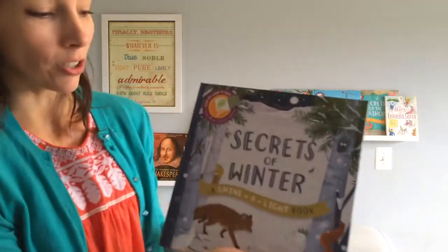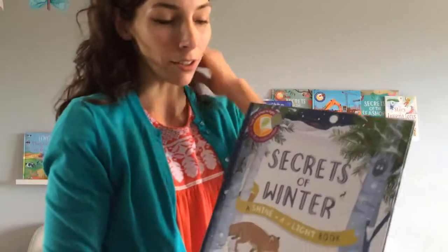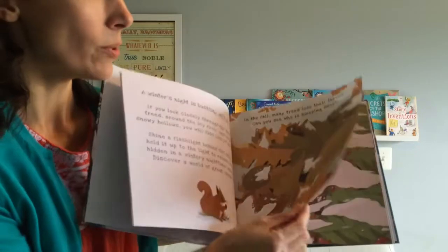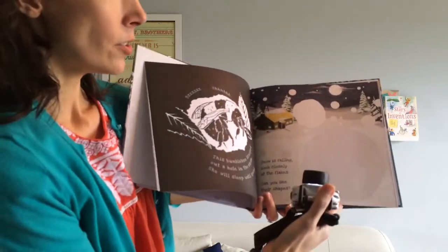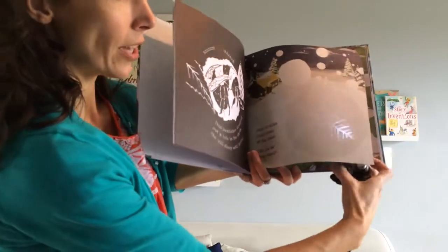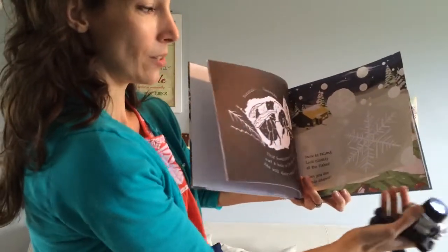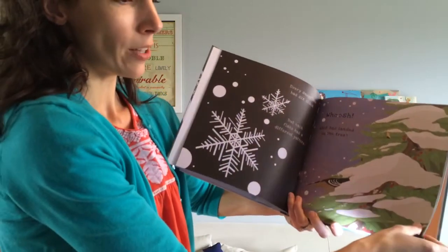All right, one of our very best sellers is a collection called the Shine a Light books. Now you're going to need a flashlight and your kids are going to love this. This one's called The Secrets of Winter, and it's got a hidden picture on every page that's going to be revealed with a flashlight. So this one says, snow is falling, look closely at the flakes. Can you see their shape? And when you shine the flashlight behind it, I hope you can see this on the video, it reveals the hidden picture. When you turn the page, it's going to talk more about the picture that was revealed.